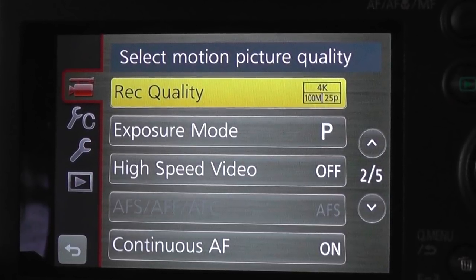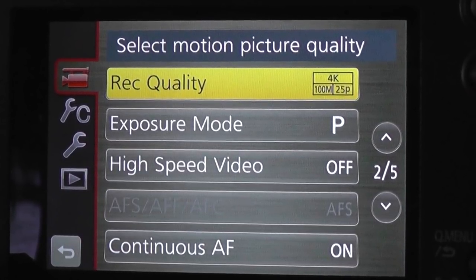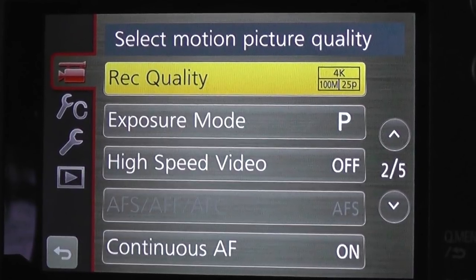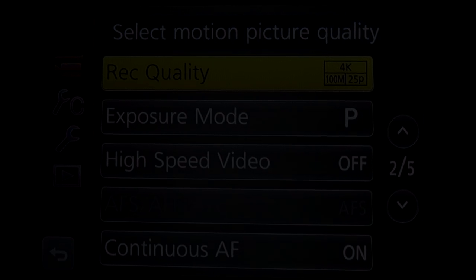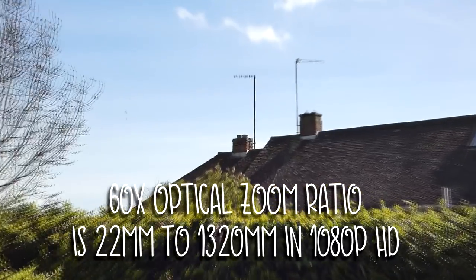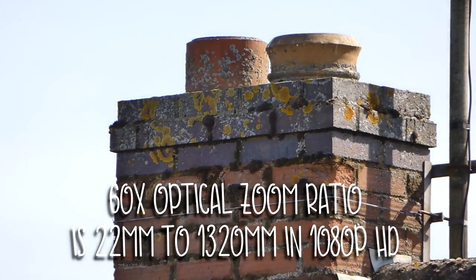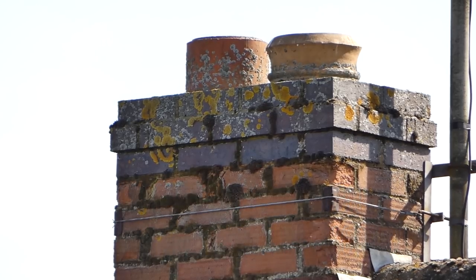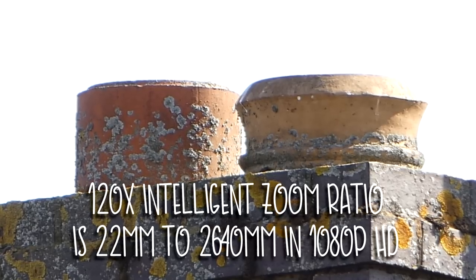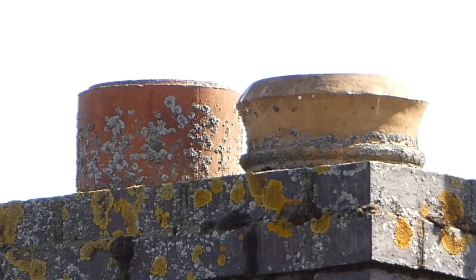But the proof of the pudding is in the eating, as they say, so I'm just going to take it out into the garden, put it on a tripod, and just give the lens a test, and also take a few stills and some slow motion just to demonstrate the quality. Okay, this is filming in 1080p HD with the 60x optical zoom. The ratios tend to change a little bit depending on what mode the camera's in. You can see the 1080p zoom ratio at the bottom of the screen there. But this is with the 120x intelligent zoom. If you look closely on a big screen, it's a bit grainy, a bit misty, but at normal viewing distance, not too bad at all. In certain circumstances, certainly it could be used.